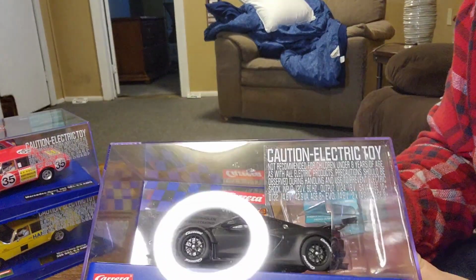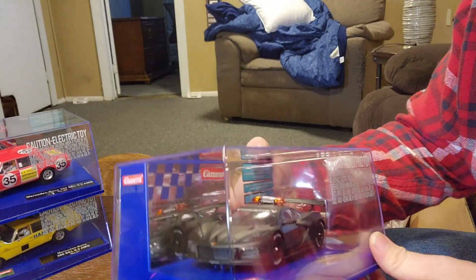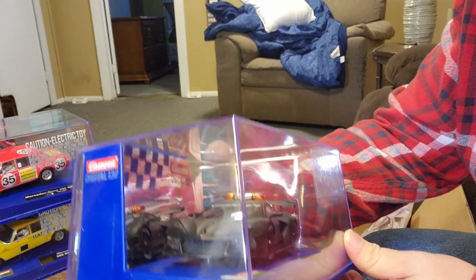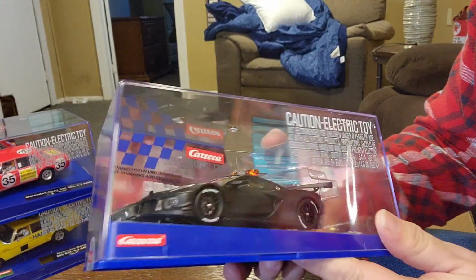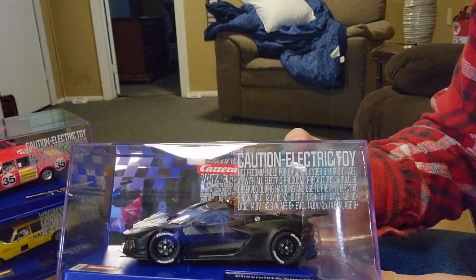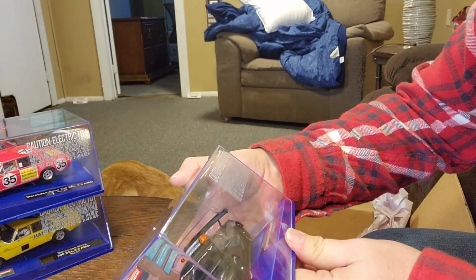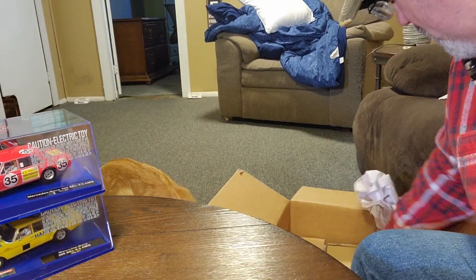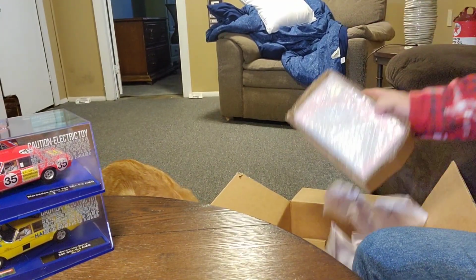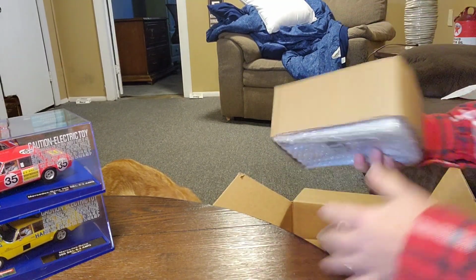Wow. Okay, I showed in an earlier video the pace car function on Carrera Digital. This is another pace car. Oh, all black Corvette CR8. Wow. With the lights on top. That is spectacular. Okay. Let's see what else we got. Let's save that one. I know what that one is.